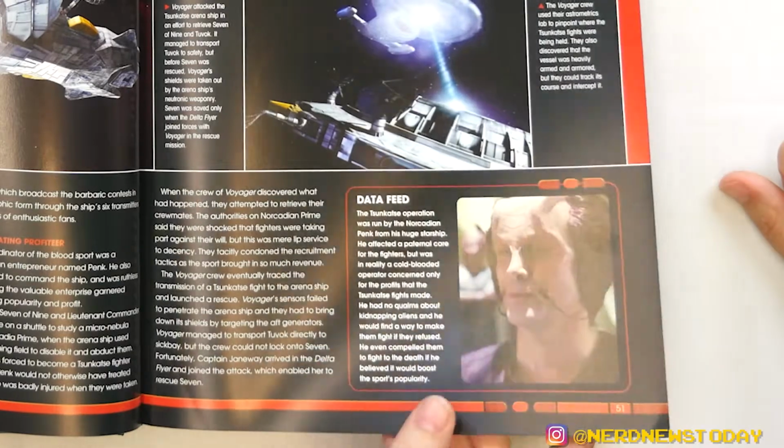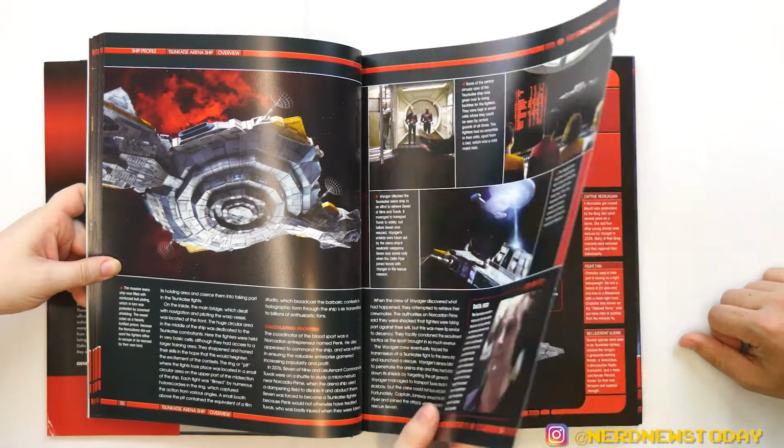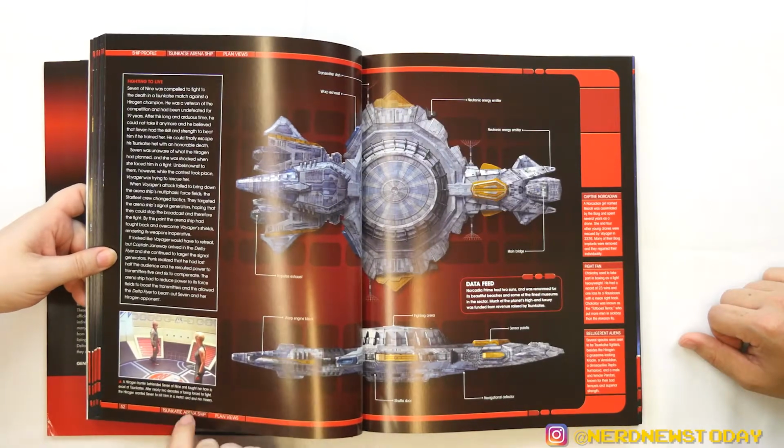Surprisingly, no photo of the Rock. Why would they exclude the Rock from this book? There's so many press photos of him. Yeah, I was going to say they should have tons of press photos of him in there, so it's so weird they wouldn't have him in there.